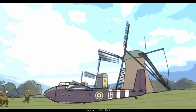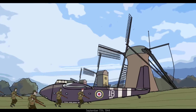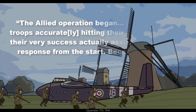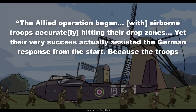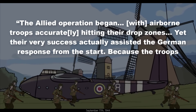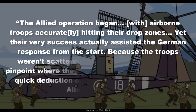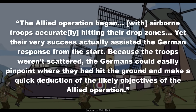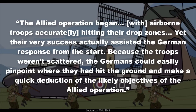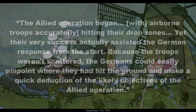However, Lloyd Clark, a military historian at the University of Buckingham, notes that the Allied operation began with airborne troops accurately hitting their drop zones, yet their very success actually assisted the German response from the start. Because the troops weren't scattered, the Germans could easily pinpoint where they had hit the ground and make a quick deduction of the likely objectives of the Allied operation.